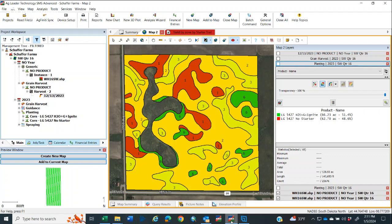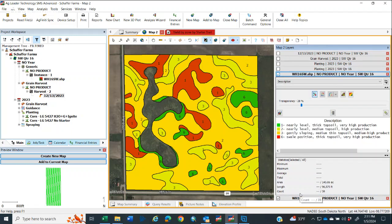I'm going to discuss a trial we did of in-furrow application of a product and the impact on not just the yield, but on the economic return of that product. This is the field we used. This is a soil management zone map delineated by my business partner, Jim Miller.